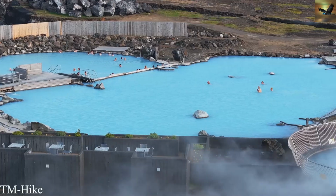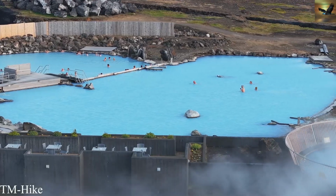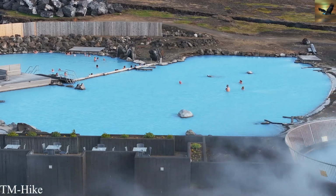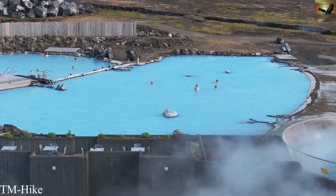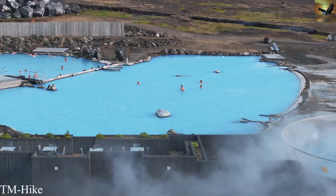The seawater of the Blue Lagoon is said to be good for people who suffer from psoriasis and other skin inflammations. The water of the huge lake renews itself completely every 48 hours.